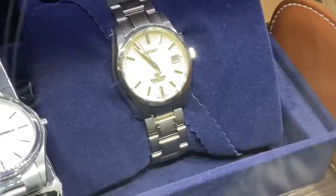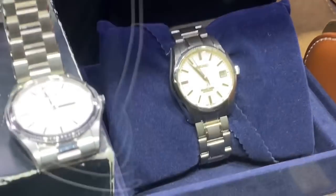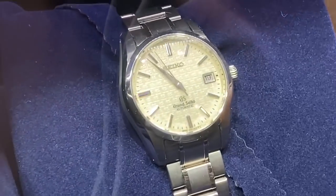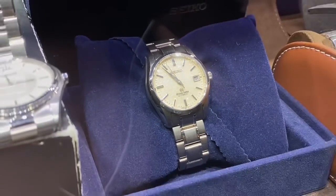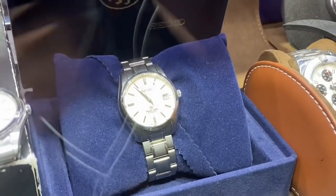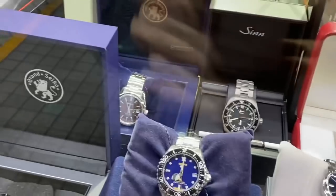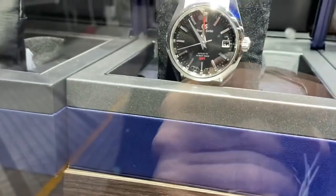That is a lovely Grand Seiko. Let me try to capture the color because it doesn't show. You actually have all the Grand Seiko logos on this dial. There you go. That's a very nice one. You know, you don't always need the latest, greatest. Sometimes you can find something amazing that's been a bit forgotten.